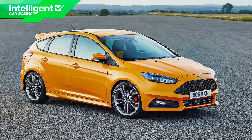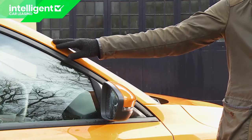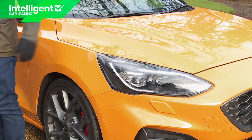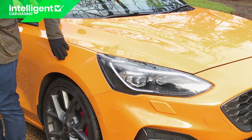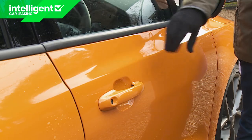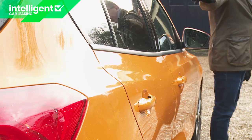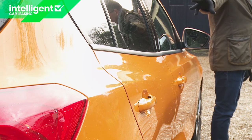Gone is the previous car's overtly wedge-shaped silhouette, replaced instead by one in which these A-pillars have been placed further back, with longer front wings and more athletic sculpting that sees one flowing crease drop down over the front door handle and another ease out of the panel work of the rear door to give the haunches some extra shape and purpose.